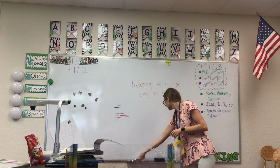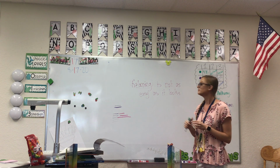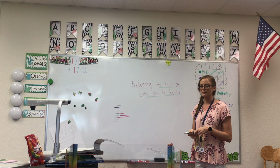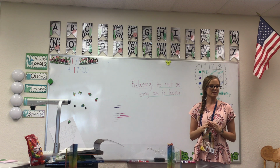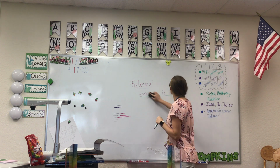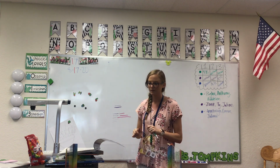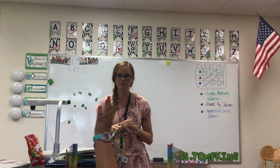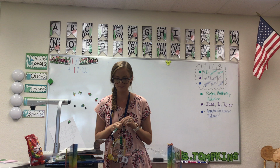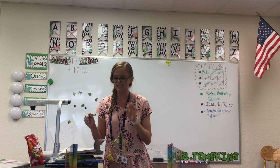What's the predicate? Is not as easy as it looks. So it's everything after the subject. Every single word that's after the subject. That's why it helps me to find the subject first before I find the predicate. So what would we write down in the blank? Right, in the blank we write is not as easy as it looks.